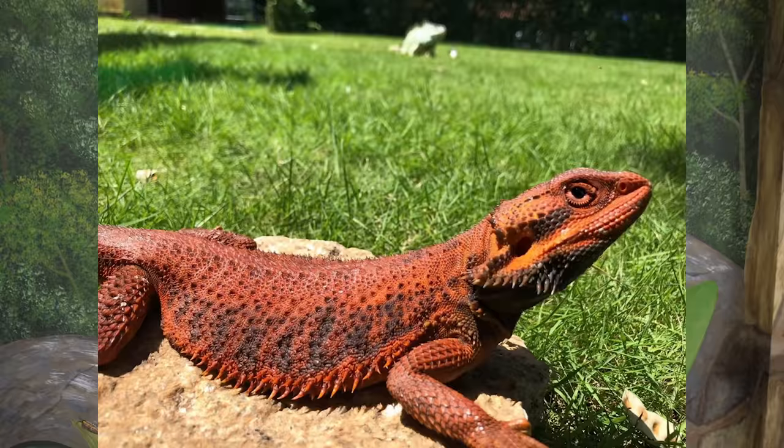Next, let's talk about how to prevent metabolic bone disease in bearded dragons. First and foremost, make sure they have adequate UVB lighting, whether indoors with artificial UVB bulbs or outdoors, which is actually a lot more effective for bearded dragons. If you can get your dragons outside on nice sunny days for just a couple hours a week, it'll make a huge difference and it'll expose them to so much more UVB than they would get indoors with just artificial lighting.